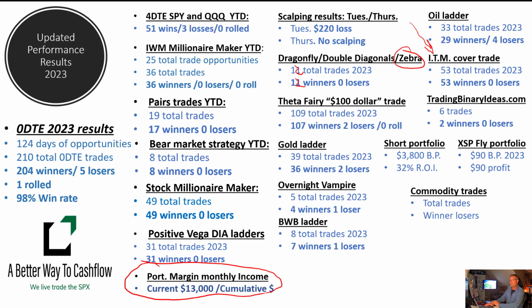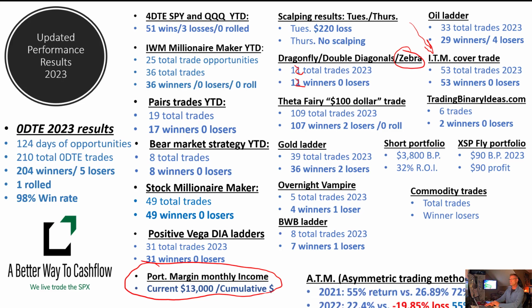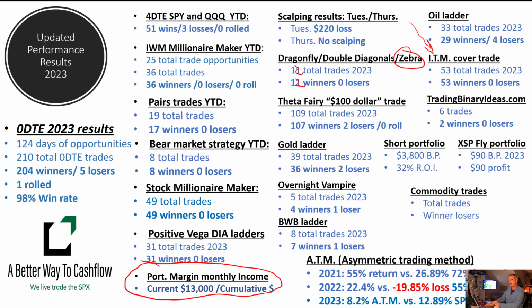But for those of you that want something that is non-equity correlated, not correlated with the stock market, something where the Dow can crash by 1,000 points today and it doesn't affect your position, commodities are a good place to look for that.